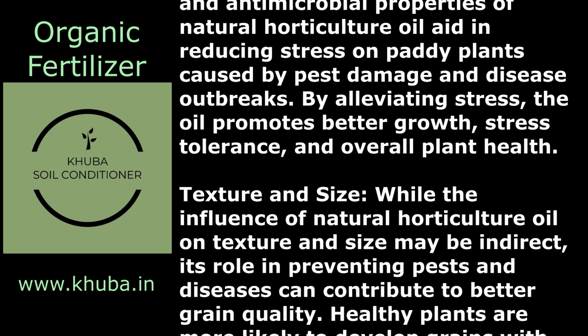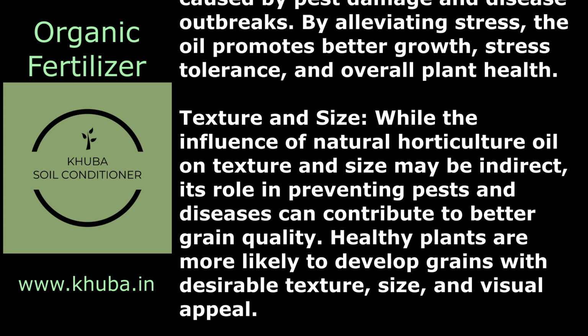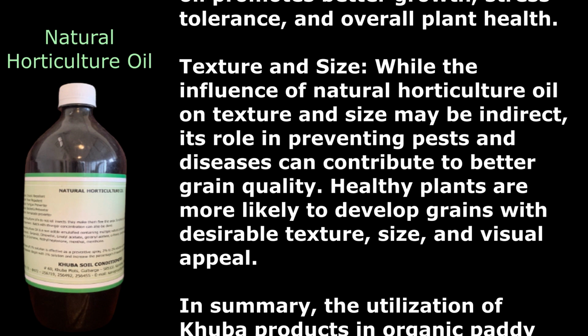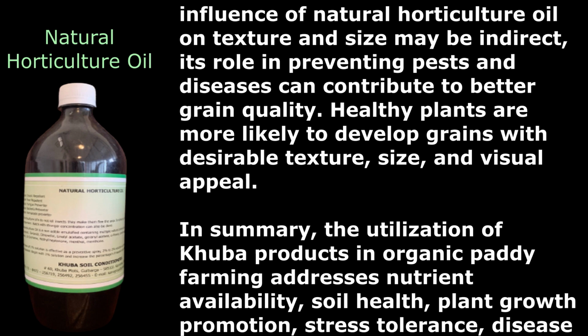Texture and size. While the influence of natural horticulture oil on texture and size may be indirect, its role in preventing pests and diseases can contribute to better grain quality. Healthy plants are more likely to develop grains with desirable texture, size, and visual appeal.